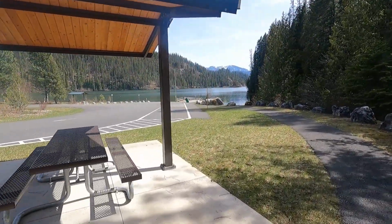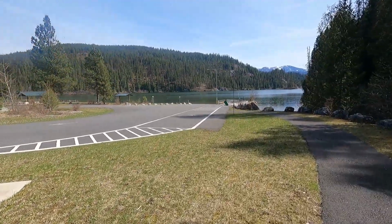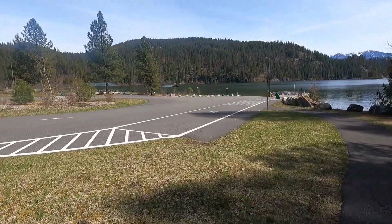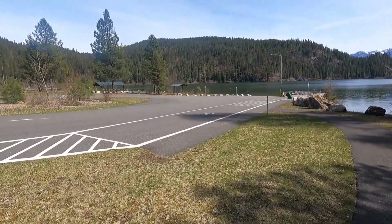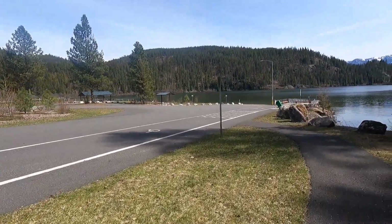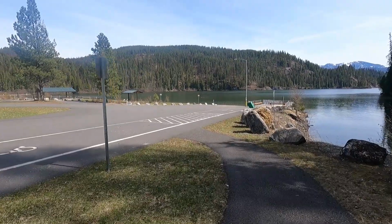And the quality of the grounds and the maintenance here is something that you would probably expect to see, you know, paying $20, $30 a night someplace. But it's all free. Can't believe it.